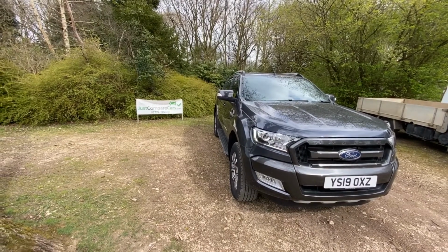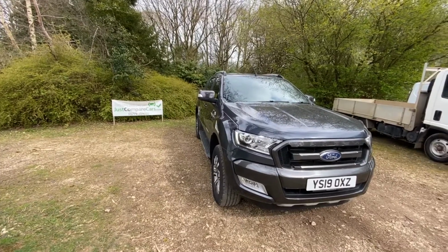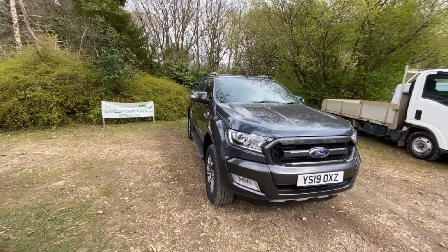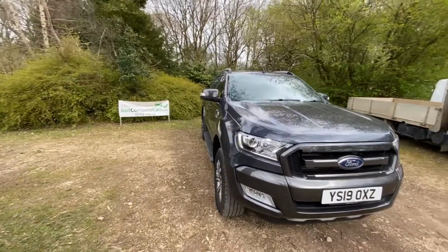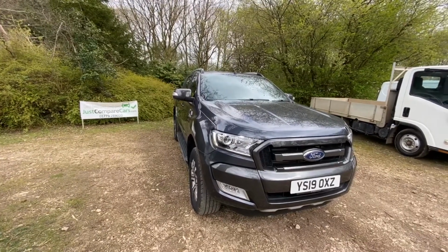My name is James and today I'm going to be doing a walk around video of this 2019 Ford Ranger 3.2 TDCI 200 Wildtrak Auto. It's done 13,000 miles, it's got full service history and it's also got the remaining amount of manufacturer's warranty until March 2022 or 60,000 miles, whichever comes first.